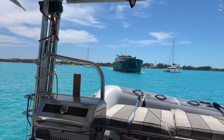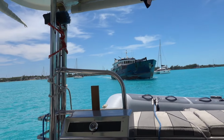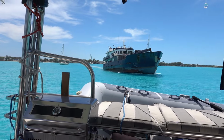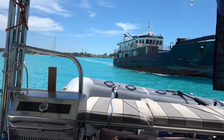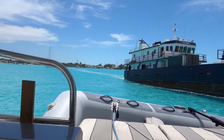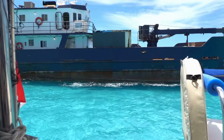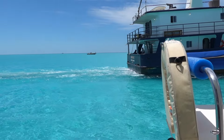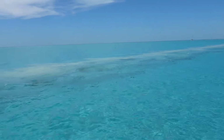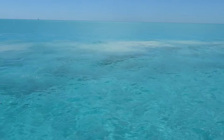Perfect. So you come out and you see this coming at your boat. That's here at Black Point. Apparently we seem to be a little bit in the way. I didn't think we were, but we are. Do you think I could slap a sticker on there or no? I'm not saying that it's shallow here in the Bahamas, but that boat is stirring up the bottom. They're so close to the bottom that they've got sand stirred up from the bottom.